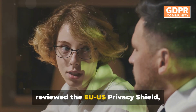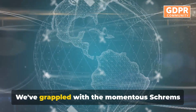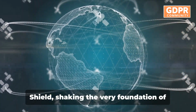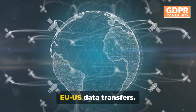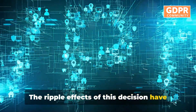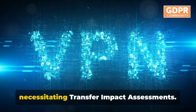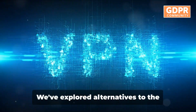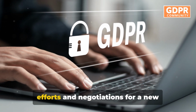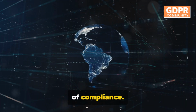We've reviewed the EU-US Privacy Shield, understanding its purpose and principles. We've grappled with the momentous Schrems II decision that invalidated the Privacy Shield, shaking the very foundation of EU-US data transfers. The ripple effects of this decision have been far-reaching, prompting increased scrutiny on other transfer mechanisms and necessitating transfer impact assessments. We've explored alternatives to the Privacy Shield, delved into the ongoing efforts and negotiations for a new framework, and underscored the importance of compliance.